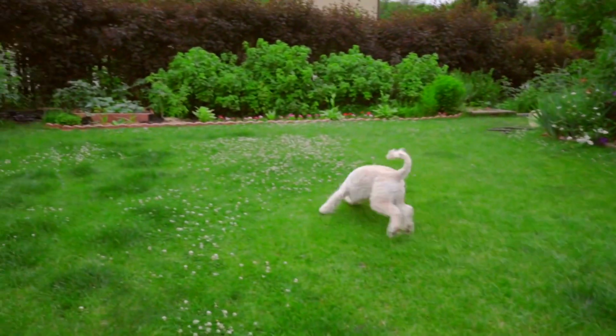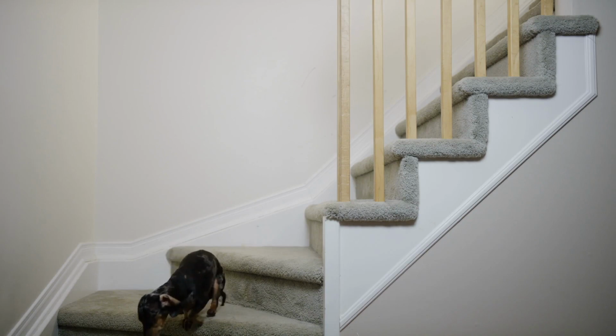Hey there dog lovers. Arthritis and joint pain in your dog is painful to both them and you. If your dog is getting older, you know that lurch of the heart the first time your dog struggles to get up. They don't run or play like they used to. Getting up the stairs gets more and more difficult.